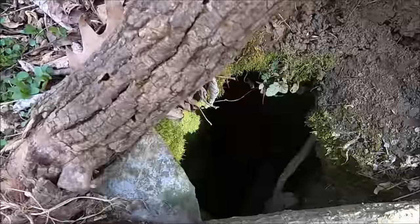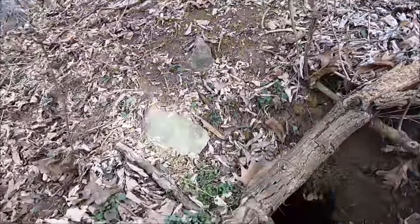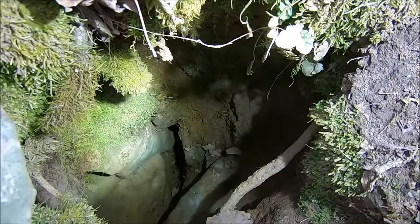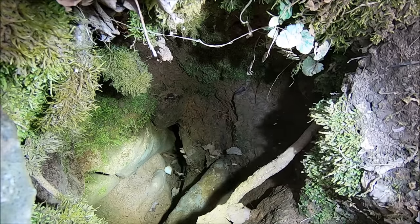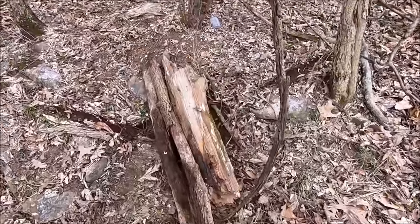Let's drop a rock down there, see what we can hear. Maybe drop that bottle. Want to drop that bottle down there? Just kidding. Let me find a rock. What we're gonna do is just listen, see how much it tumbles. Ready? Here's one. Yeah, it goes down a ways. Put some logs over the hole so the cows won't step in there.